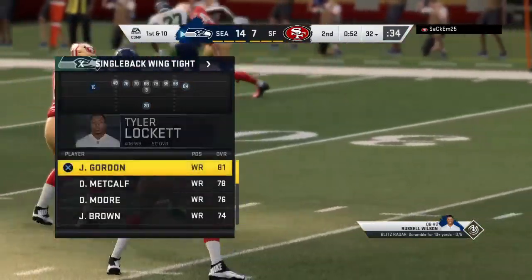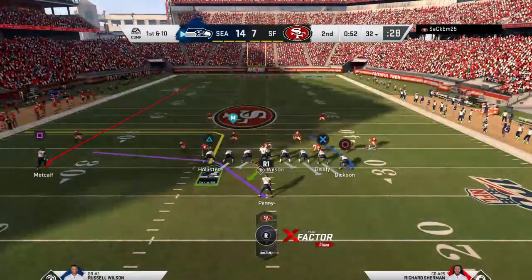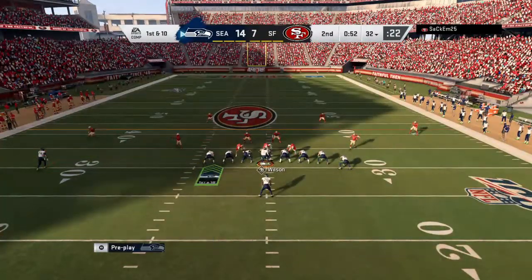Oh, offensive nightmare there. You go for it on 4th, and the play doesn't even really get to develop a sack. And it's so unfortunate, too, because you think you've got something good called, but if your offensive line can't hold up, that's often the result. They find a way back to the quarterback.